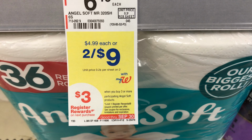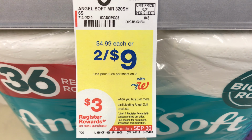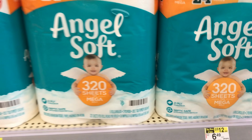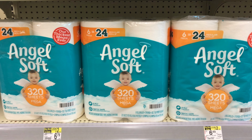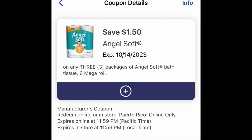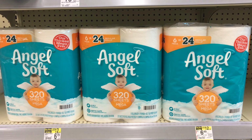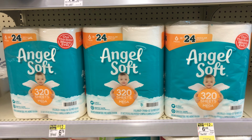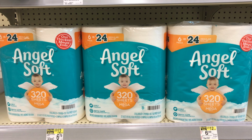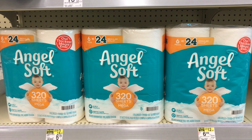The next deal will be on Angel Soft toilet papers. It's on sale for 2 for $9, and when you buy 3, you get $3 register reward back. Picking up 3, 2 will be for $9, and the third one is going to cost $4.99. We have a $1.50 off 3 digital coupon that is going to apply to this. These 3 items are going to cost $13.99, and after the coupon comes off, it's going to drop down to $12.49, and you get $3 register reward back, making all 3 items $9.49 or $3.16 each.